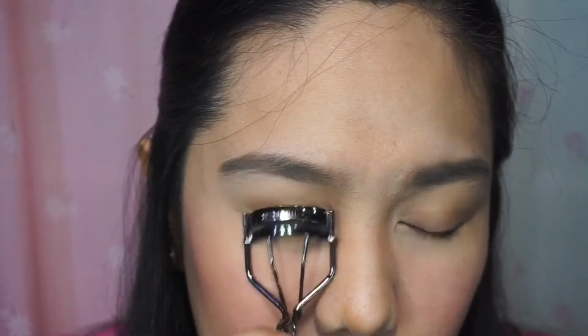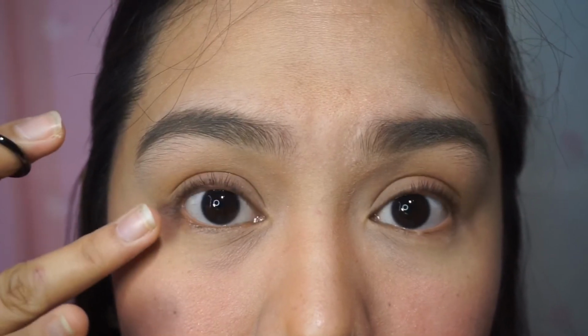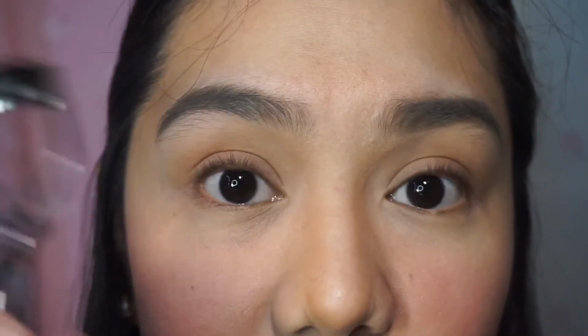So curl ko lang muna yung lashes ko, mga sissy. So yun yung itsura ng lashes ko after niyang ma-curl. So as you can see, manipis sila and maliliit. Kinurl ko lang kaya nagmukhang mahaba. So, we'll see later kung makaka-help yung dalawang mascara to volumize and to lengthen my lashes.